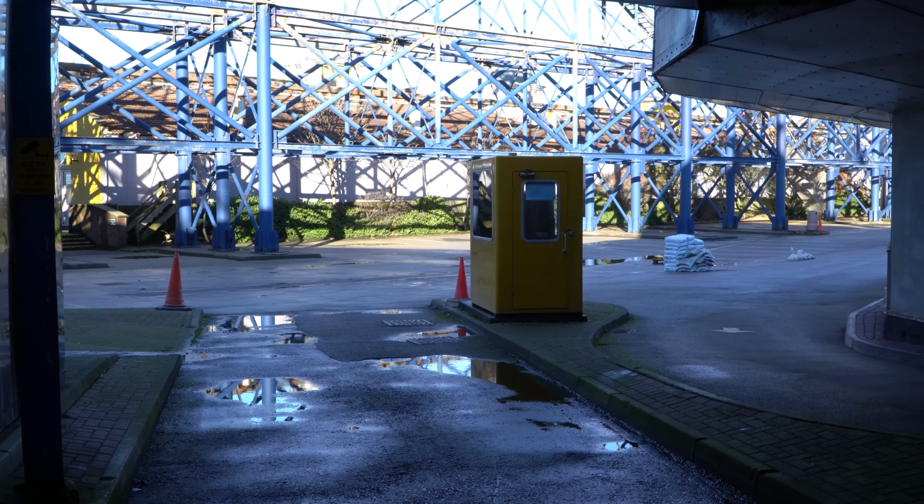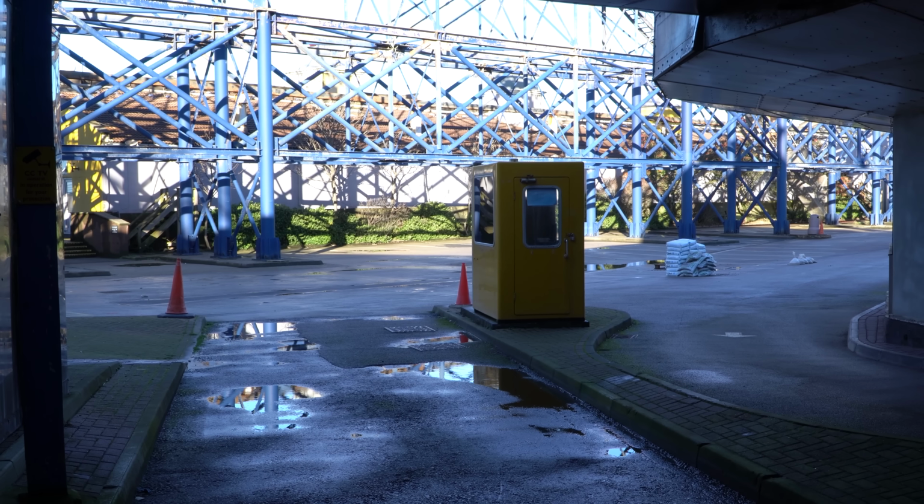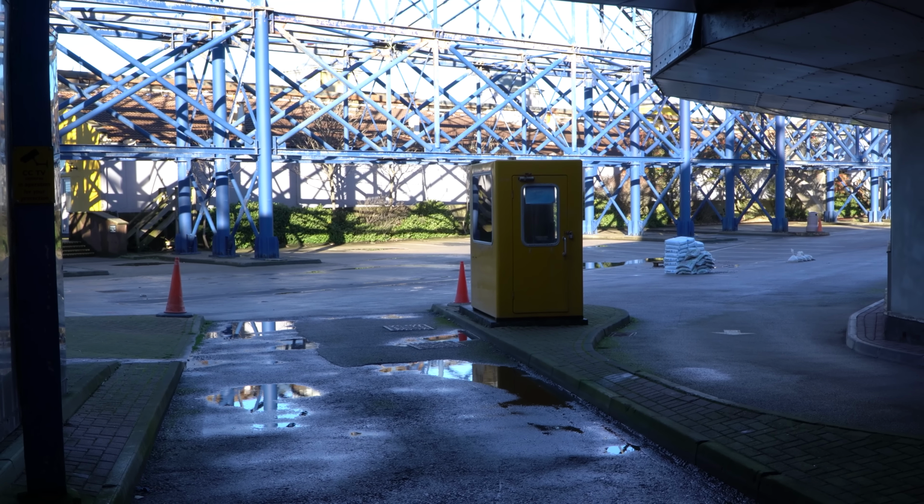Whether that will be done, I'm not 100% sure at this point, but there does appear to be something going on in that space. Whether Blackpool Pleasure Beach are building a big wheel or a new roller coaster in that space, it's always exciting to see Blackpool Pleasure Beach doing something new.